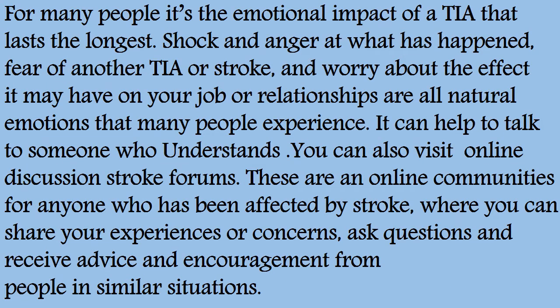For many people it's the emotional impact of a TIA that lasts the longest. Shock and anger at what has happened, fear of another TIA or stroke, and worry about the effect it may have on your job or relationships are all natural emotions that many people experience. It can help to talk to someone who understands.